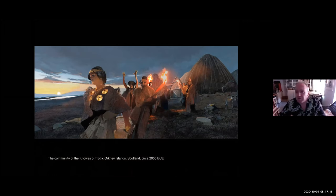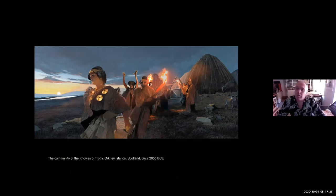There are references to early modern folklore in this image. The idea that when the sun is at its lowest or highest, or just before the winter sets in, what's that called? Is that the equinox? That young men would walk around brandishing fire to, in a way, praise the sun as it was going out.